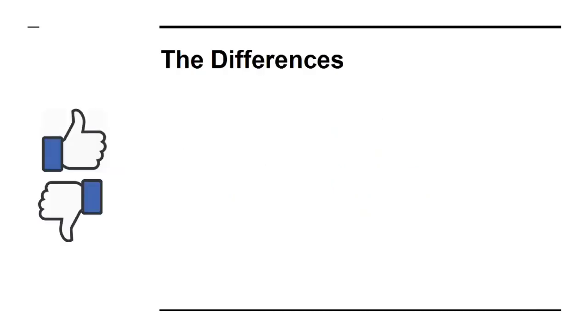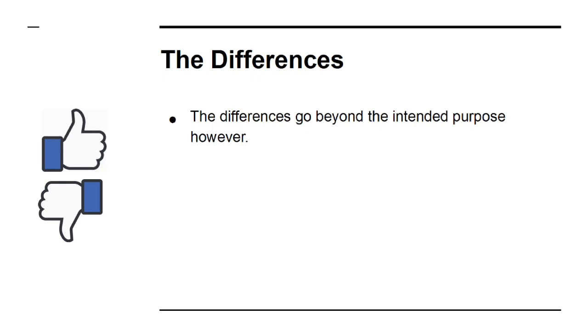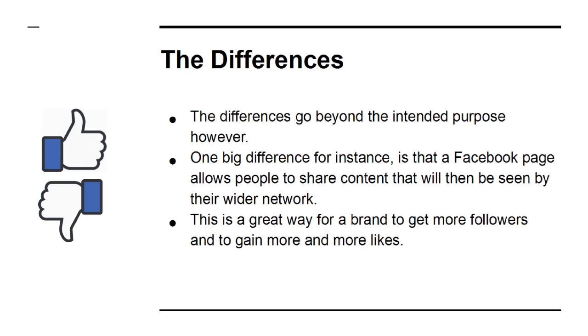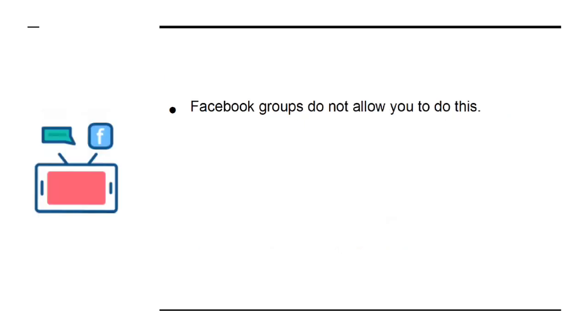The differences. The differences go beyond the intended purpose, however. One big difference, for instance, is that a Facebook page allows people to share content that will then be seen by their wider network. This is a great way for a brand to get more followers and to gain more and more likes. Facebook groups do not allow you to do this.